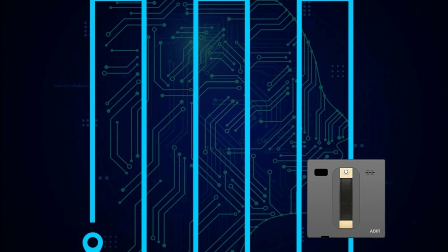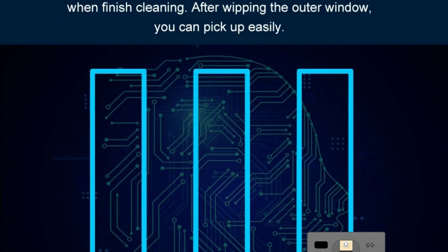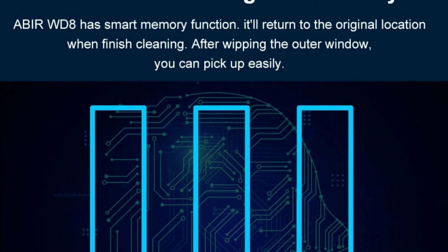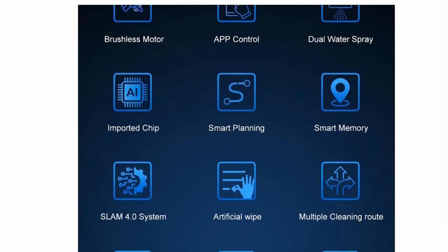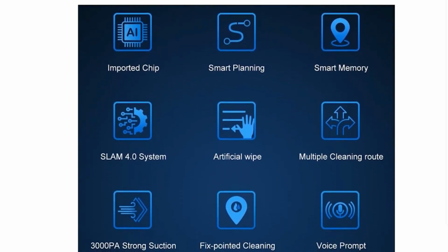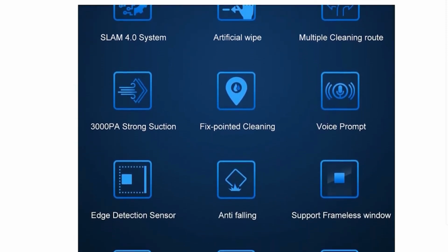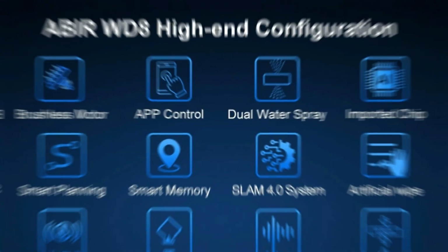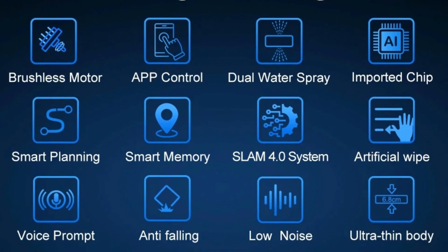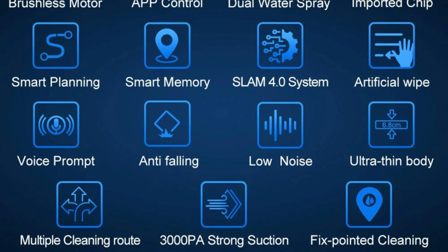Smart memory and edge detection. Equipped with smart memory technology, the ABIR WD-8 remembers its cleaning path to avoid repetitive cleaning. Its automatic edge detection system prevents the robot from falling off, even when cleaning frameless windows. Multiple cleaning modes. With 4 distinct cleaning modes, N, Z, N+Z, and fixed-point cleaning, the WD-8 adapts to various cleaning patterns, providing flexibility based on your window size and dirt levels.